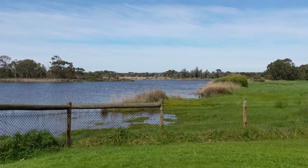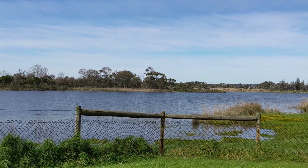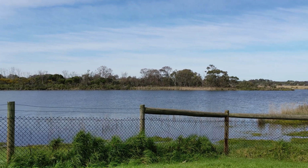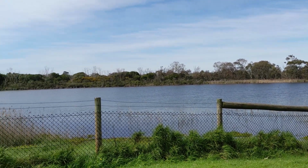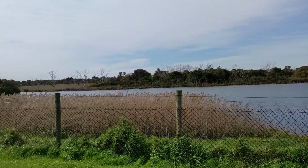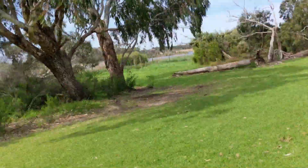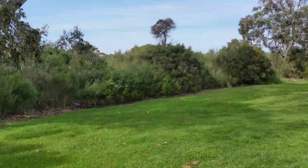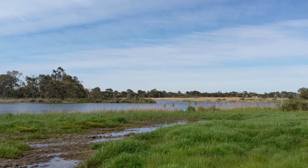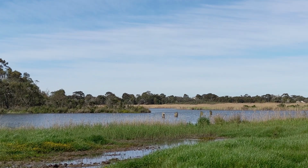Oh wow, some water. Have a look around. What can you see? Let's go get a better look at that water. Can you see those little boxes on the water? Have a think what they might be for.